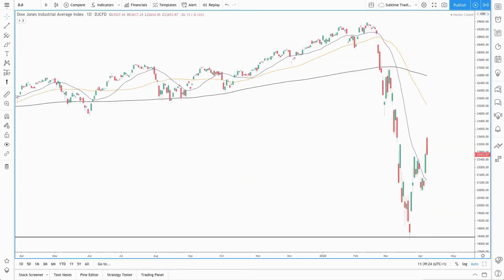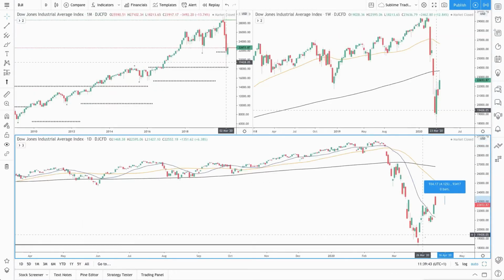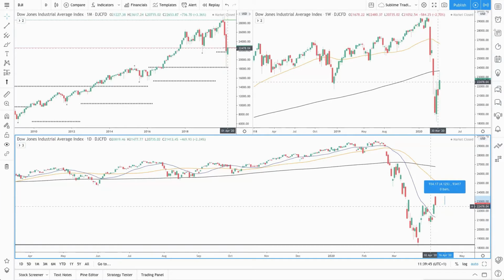If I open up the daily time frame, what we can see is, if I get the measurement tool, we had a gap up of around 4%, just over 4%, and the bears came in and filled the gap. So a really good example of why you don't want to be getting caught up in intraday movement. You really want to let price dictate a clear direction, and for now there isn't a clear direction.